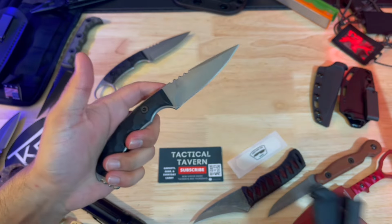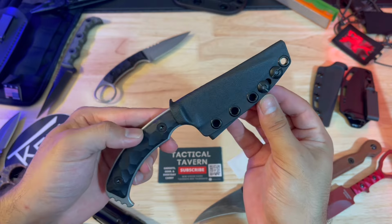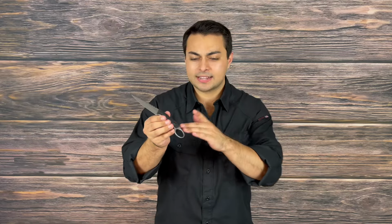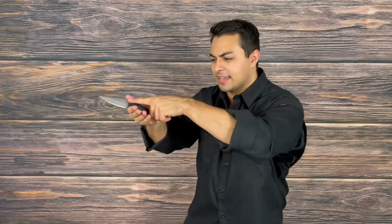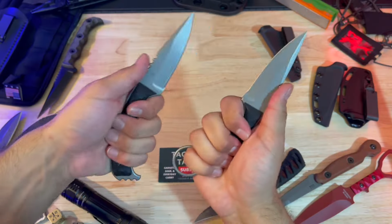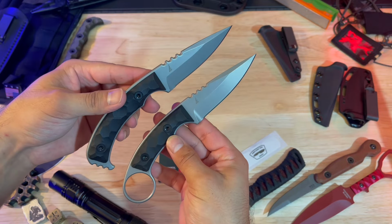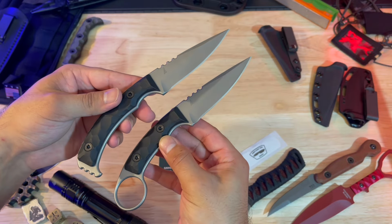I think this is some of his best work to date. You guys have seen us review the DCK-R and the Henchman. This is just outstanding. The G10 handles are sculpted perfectly, and the cant of the handle just allows it to line up perfectly with your bone structure. Everything on here is chamfered and rounded, and I really love the overall fit and finish on these. There's also going to be a ton of different colorways coming out, so make sure to keep your eye out on the Compliance Edge website, because that's the only place where you can get these.